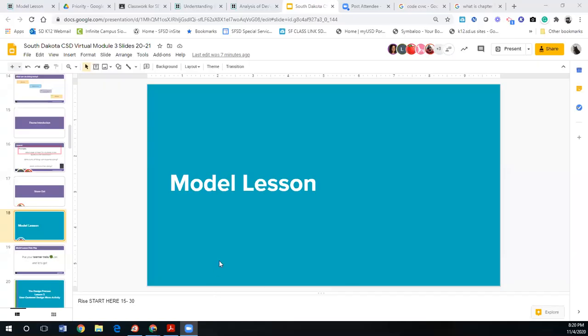Thank you, Scott. I'm trying to get the buttons working here. Tell me if you see the model lesson. Okay, because I've got my double screen, so sometimes it gets glitchy.